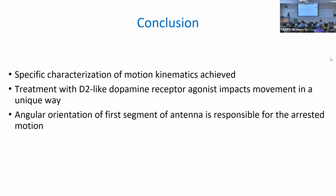In conclusion, we were able to characterize different motions of the daphnia using different criteria. We saw that with the introduction of this D2 dopamine agonist, the daphnia behaved in a very unique way. And we saw that the impact of the drug on the first segment played a crucial role in the change of behavior, the characterizations of the motions, and the overall decrease in velocity and distance traveled per power stroke.